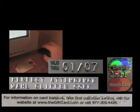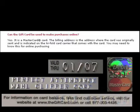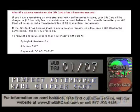I looked at the back of the card and saw that there was a website and a phone number that I could contact them. So I went to the website first, looked at the frequently asked questions, since I figured my questions have probably been asked frequently. And I saw that, first of all, I can use the card online, but the billing address has to be the same as the address that the card was sent to, so that probably wasn't going to work. Then I saw that I can get the card reactivated, which is nice, but the way that they answered the question was kind of difficult to understand.